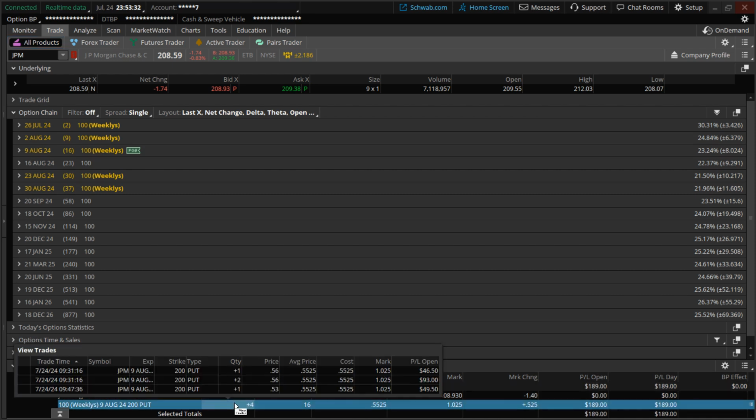And if I click on the trade confirm, I started taking this position literally at the open. I picked up the first 3 contracts 1 minute after the stock market opened, and then I added that 4th contract about 15 minutes later.